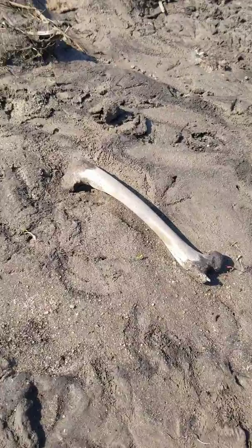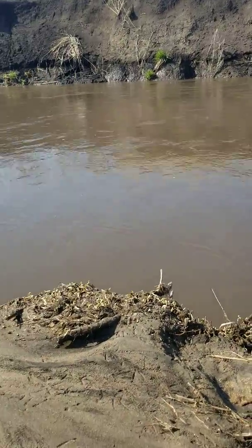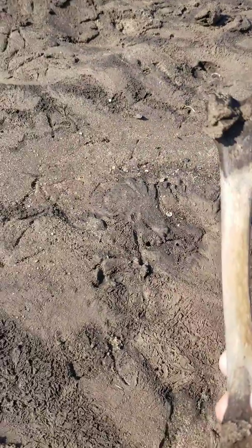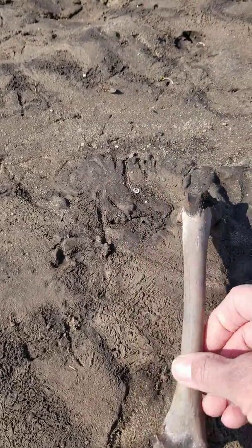We have a bone here. And this was washed up, I'm sure, from this creek, as we've had some flooding here recently. Not sure, possibly a young deer. It's a leg bone for sure. Possibly from a young deer.